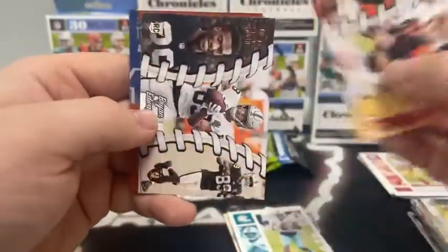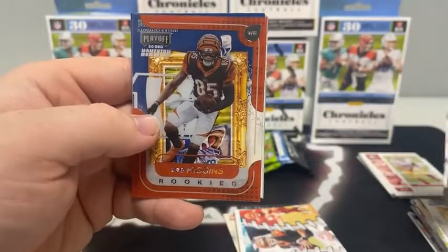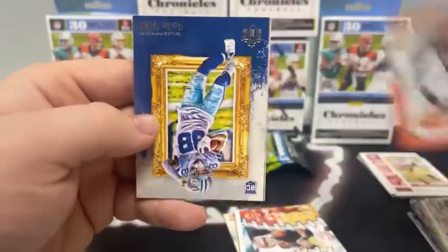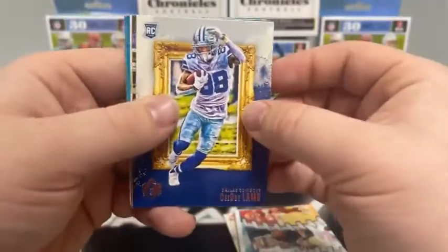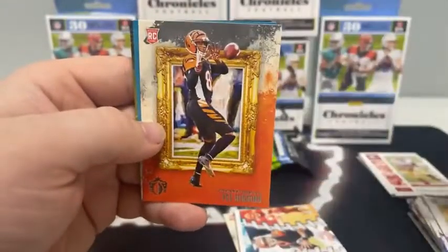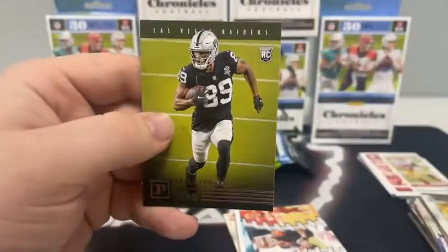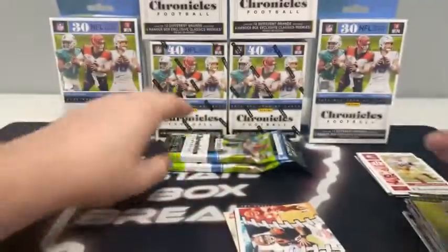Here's an Omega of Joe Burrow. We've got a Brian Edwards Omega. There's a Playoff Momentum of T. Higgins. We've got a CeeDee Lamb Gridiron Kings covering up D'Andre Swift. There's a Henry Ruggs Illuminates, Gridiron Kings of T. Higgins. There's Laviska Shenault Jr. out of Gridiron Kings and a Brian Edwards Panini brand for the Las Vegas Raiders.